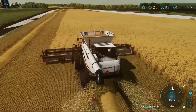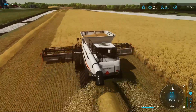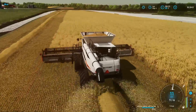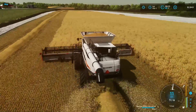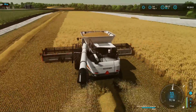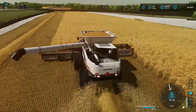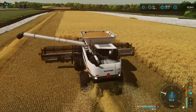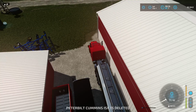Some interesting notification sound for this Gleaner combine. I don't think I would notice that if that's the real Fent, because I selected to use Fent Ideal sounds. So if that's really what it sounds like in a Fent Ideal when you are almost full, I don't think I would hear that. Anyway, so not quite 2 times through the field, we are full already. So we are gonna jump to the truck. Need to unhook the tanker.